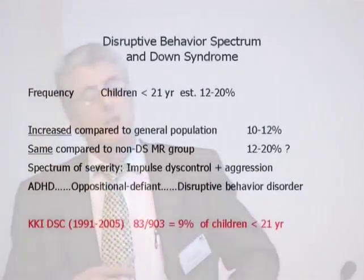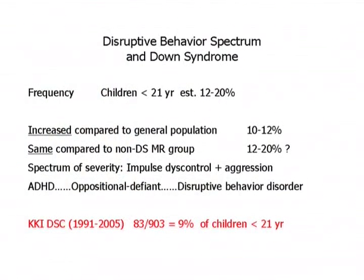that are of interest. Now, if we look at kids with disruptive behavior disorders, if you look at the literature on this, and of course there's not a lot, estimates range between 12 and 20% in children with Down syndrome under 21. This seems to be increased compared to the general population, perhaps similar to other groups with cognitive impairment. And the way we define this spectrum of impairments operationally is that you see increasing degree of impulse discontrol, hyperactivity, and aggression or destructive behavior.